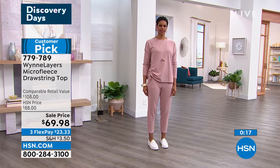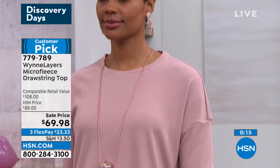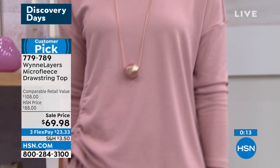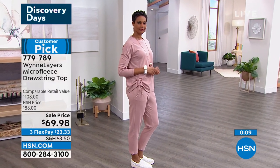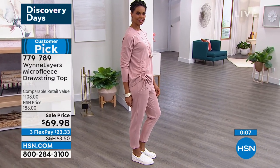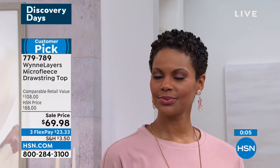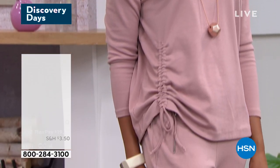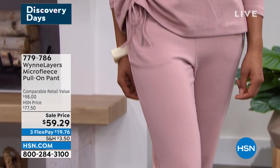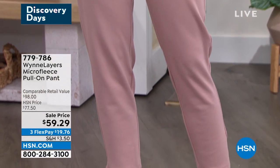Mm-hmm. Now, the blue that you're seeing on my set is actually my personal collection that I've been wearing a lot. And guess what? Wash after wash, it has held up. I'm not seeing any pilling in this fabrication. It is comfortable, and yes, I've even slept in it. But I want you to see that there are other pieces as well that go with this.